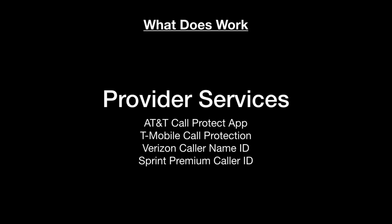Now another thing that does work is provider services. So these phone calls are coming in from AT&T, Verizon, Sprint, T-Mobile, or whatever provider you have. And that's the service that's providing your phone connectivity, not Apple, not your iPhone's hardware. So it really is up to these companies to actually block these. And they do actually provide some services. If you go onto the websites and search around, you usually find some settings or something for these.